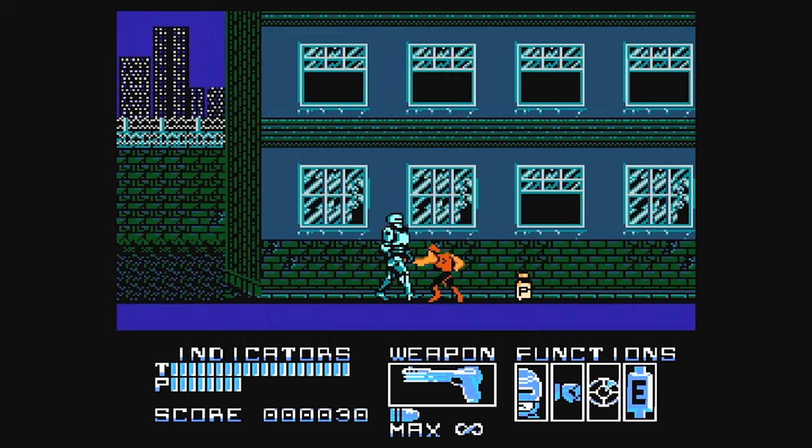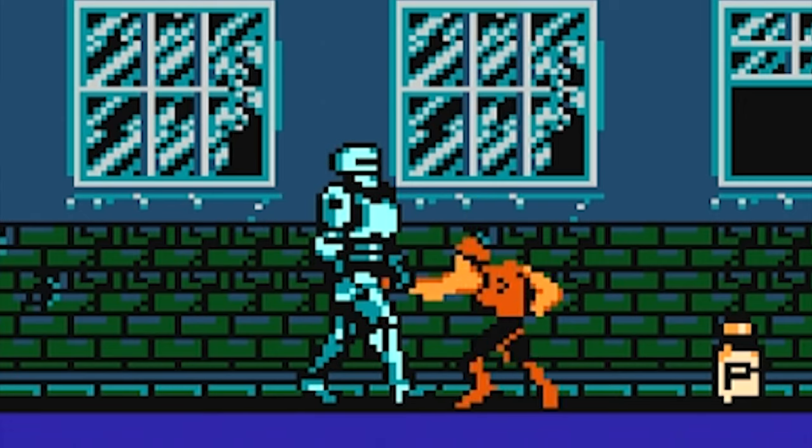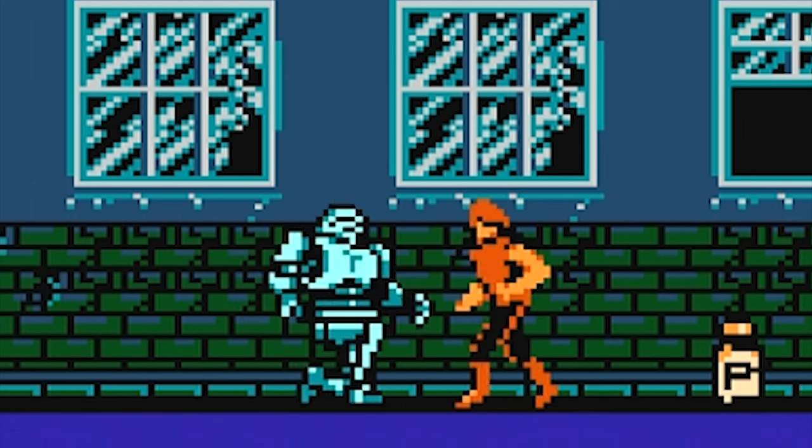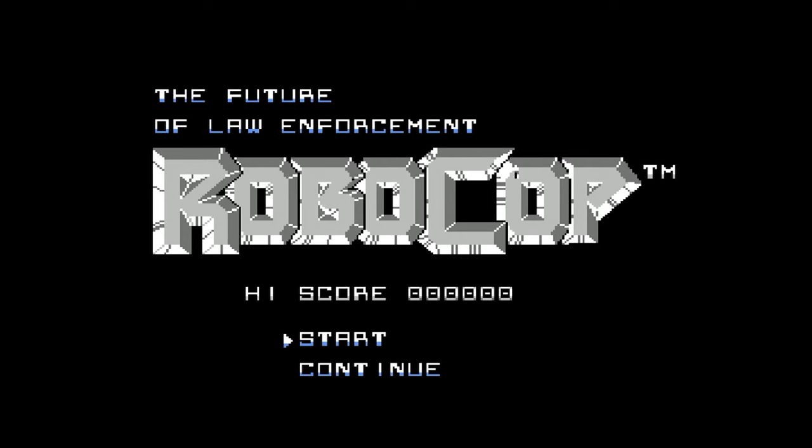Do not store Robocop in extreme temperatures. Do not immerse Robocop in water. Do not clean Robocop with benzene. That would be bad. Nobody punches Robocop in the Roboballs and lives. Thank you for your cooperation.